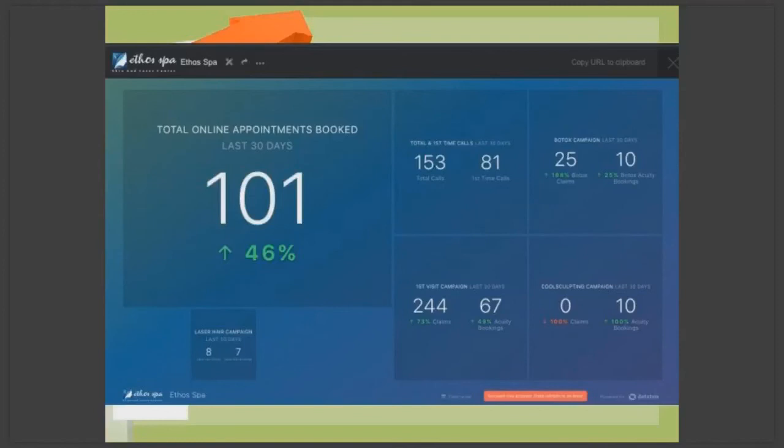In this particular case, you're looking at some real numbers generated by real clients, where you see the actual numbers physically in front of you. You can understand that the spend behind this also relates to cost per lead. I can't show you this in a public forum, but in a private discussion with a client, we can go through average cost per lead based off of spend, and now you can say, okay, great, I got 101 total booked appointments. What was the spend on that? What was my profit?